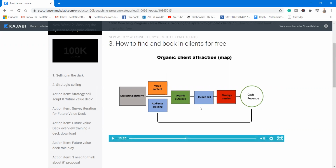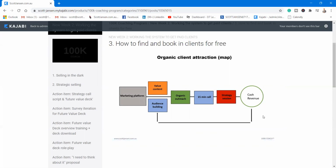From there, we have something called our 15-minute icebreaker call to get to know this client before we spend at least 45 minutes with them on a strategy call and showing them the future value deck. And we'll know pretty much beforehand the type of cash and revenue we're going to get from this client. So you can see an itemized and systemized approach, guys. It's not just randomly approaching some strategy, randomly hoping for some outcome, randomly hoping this client's going to pay you. No, it's following a system that is proven to get clients, paying clients, high-paying clients.